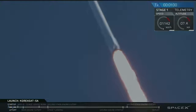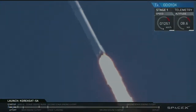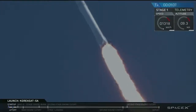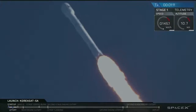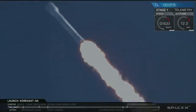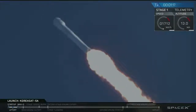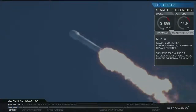Watching the 9 Merlin engines of the Falcon 9 first stage. Falcon 9 is supersonic, capable of putting out over 1.7 million pounds of thrust. About 5 seconds ago, we transitioned to the supersonic regime. Coming up in about a second, we're going to hit vehicle max Q, experiencing maximum dynamic pressure. We actually just passed through max Q. That's one of the highest stress states on the vehicle.